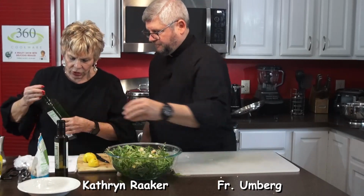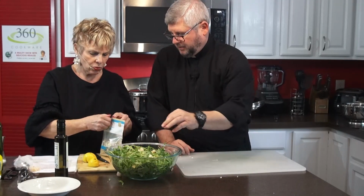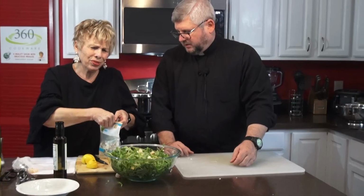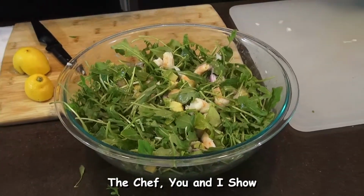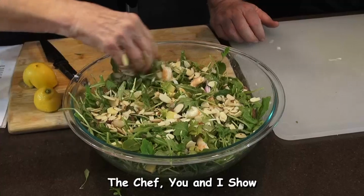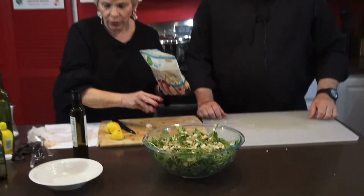Wonderful. So then what we're going to do is add the toasted almonds. Are they already toasted, or do we have to toast them up in a skillet? No, they're already toasted. Okay, I'll jump in here. I got it. Okay, so what we're going to do is do this. Is that pretty or what? That is beautiful. Okay, we're going to put that over there, but we're going to plate everything now that we're ready.